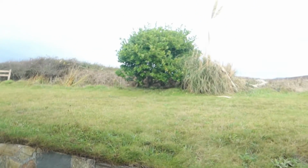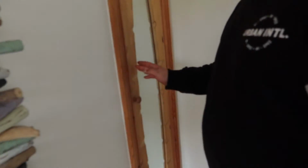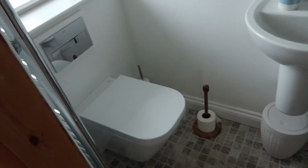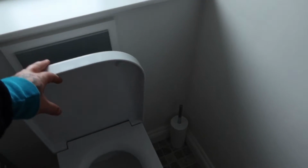Next room, we have got another bedroom, which again never gets used. Hey Joe. Yes. This hasn't got such a good view. It sees a wall, a tree, and some gravel. This keeps everything though. Yeah. So in here again, ensuite bathroom, toilet, shower, mirror, and a toilet seat that doesn't slam.